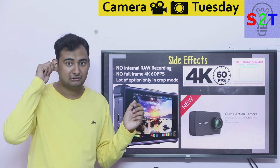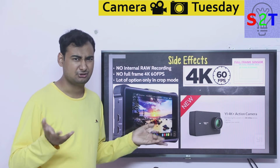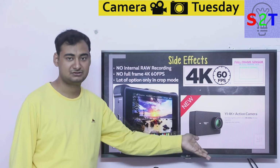So if you are doing vlogging and all that, especially in an outdoor scenario, you want that 60 frames per second for smoothing the movement. And it has IBIS, it has autofocus, again not the greatest, but it has autofocus. So in those sorts of scenarios, you want this 4K 60 frames, which is available now in action cams.